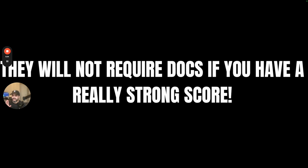But let me preface by saying that. Let me take that back because he doesn't understand our terminology. They don't understand our terminology. So score has nothing to do with the approval. Let me say that again. Score has nothing to do with the approval. What he meant to say was strong profile.